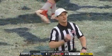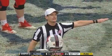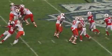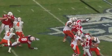Personal foul, roughing the passer, defense number 8, low contact. A 15-yard penalty will be added to the end of the play with an automatic first down.